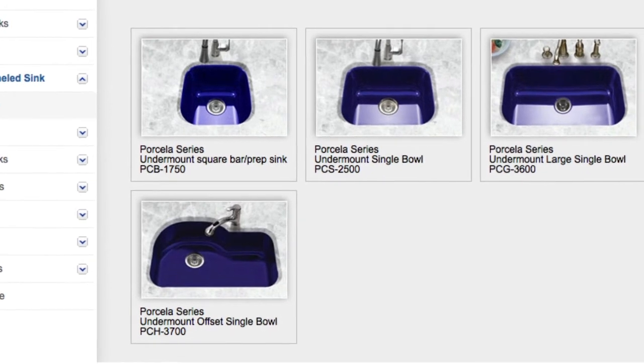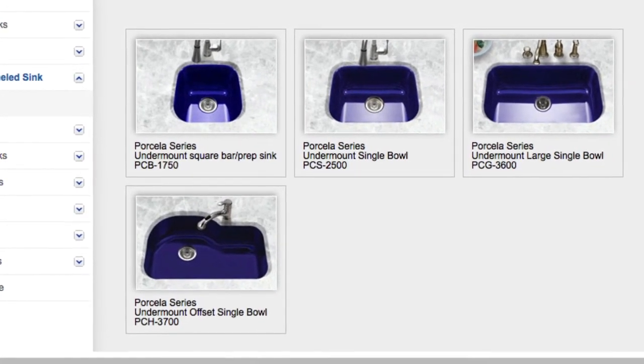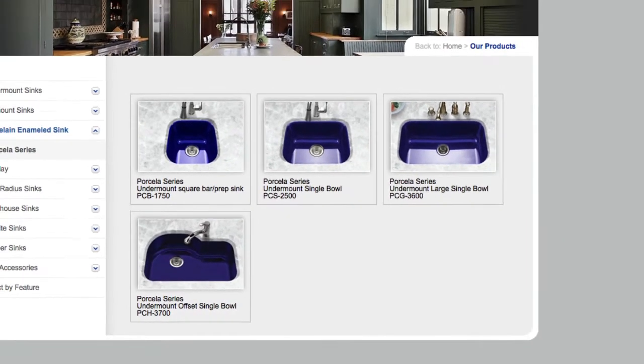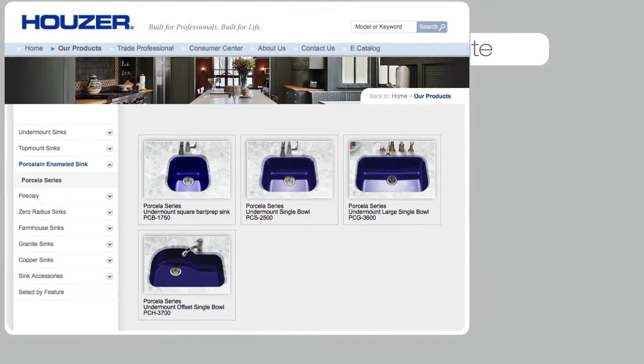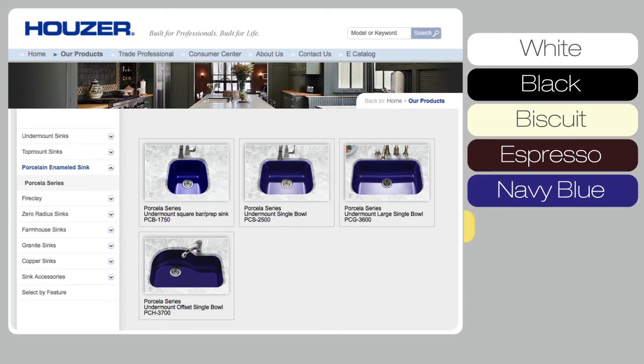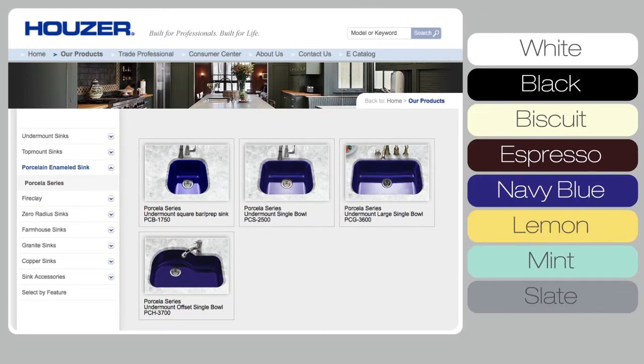Choose from 4 models based on Houzer's most popular undermount single bowl styles, and pick from 8 colors to match your personal taste: white, black, biscuit, espresso, navy blue, lemon, mint, and slate.